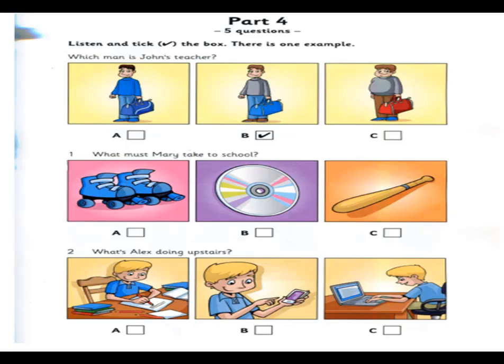Now listen to part 4 again. 1. What must Mary take to school? I need to go to school now, Dad. Have you got your baseball bat and that CD, Mary? No, there's no sport at school today and the music class is on Friday. OK. Oh, wait! I need my skates for the playground after school. Please be careful.